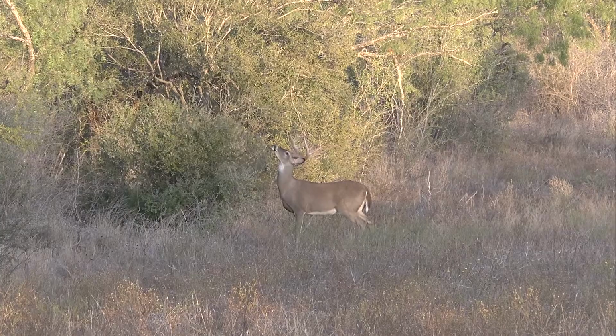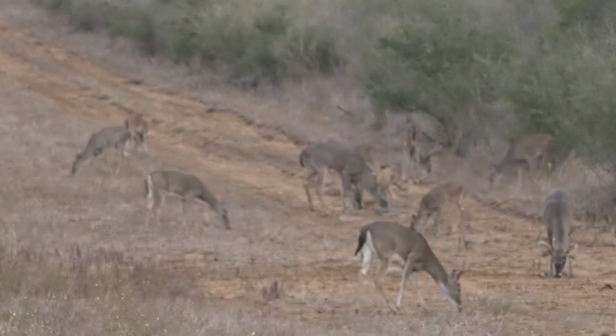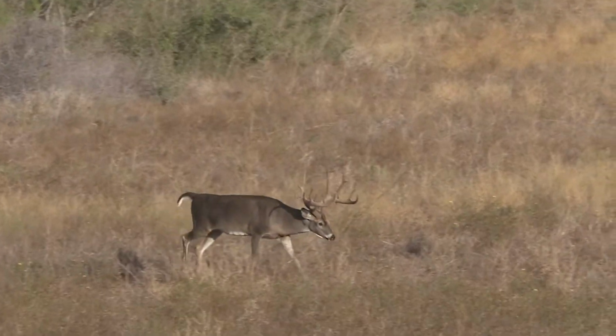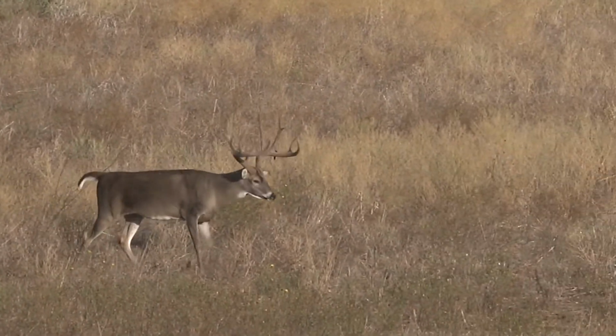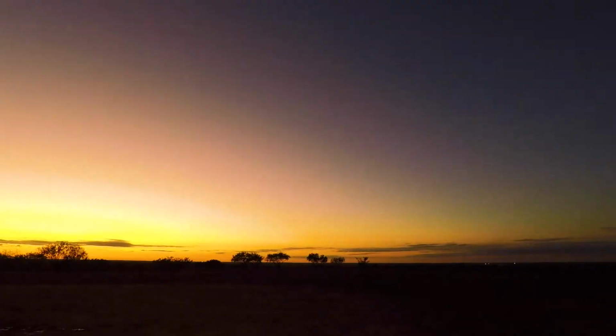The brush country of South Texas is home to some of the most intensely managed whitetail properties in the world. The hunt started the next morning, and Allan and I couldn't wait to see some Panther Hollow Whitetails.